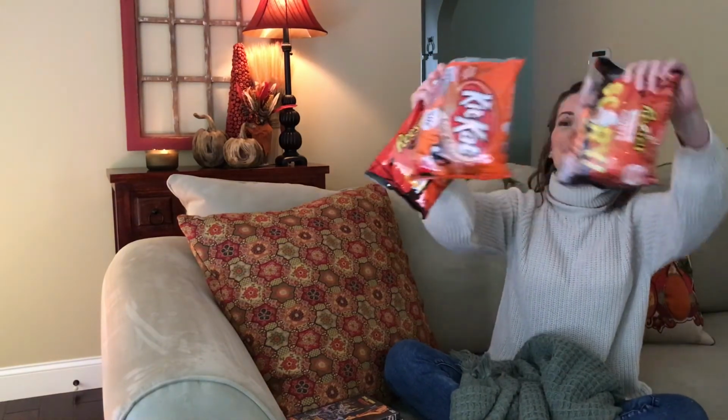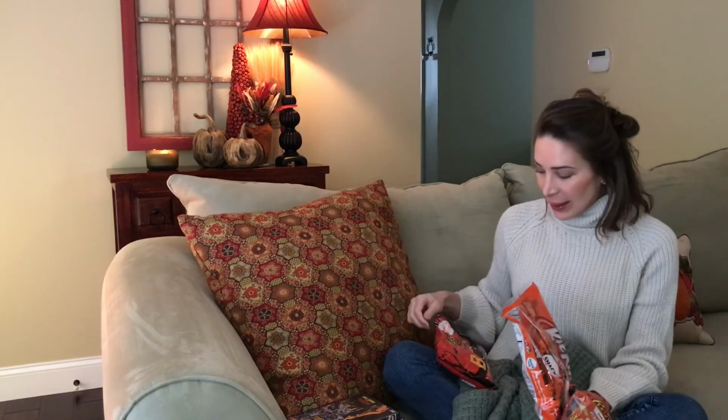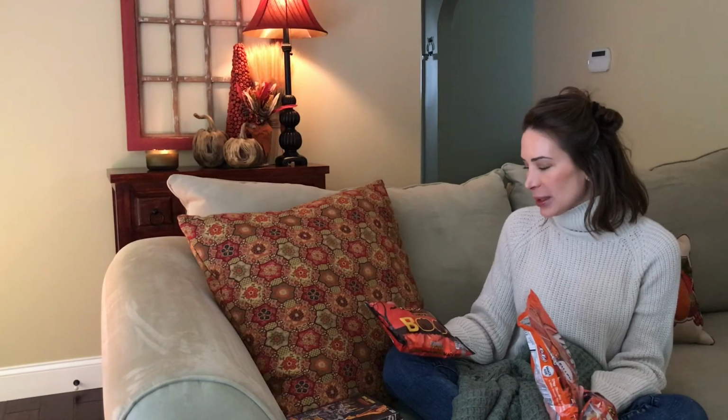And then the last thing that is an essential for me every fall is candy. Who does not love candy? I mean, you can't watch spooky movies, have your warm blanket wrapped around your neck and shoulders, and not have candy. My favorites that I absolutely must have every year, which makes them an autumn essential for me, are Reese's Peanut Butter Cups. These that are shaped like pumpkins are perfect.